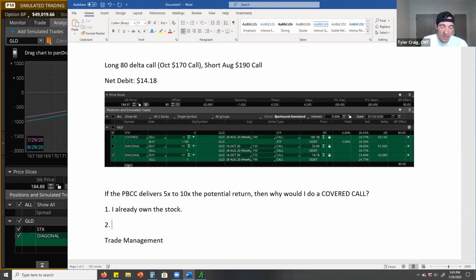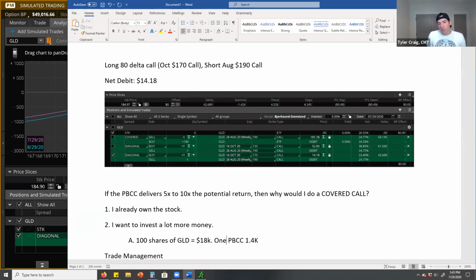Maybe I want to invest a lot more money. So 100 shares of GLD is about $18,000. One poor boys covered call is about $1.4 thousand. And so it's super cheap. Well, what am I going to do with the other $16,500 if I do one poor boys covered call on gold instead of having $18,000 in gold? You know, maybe I don't have a home for that other 16,000 bucks anyways.